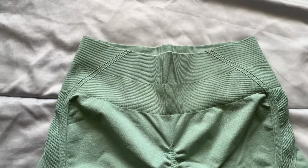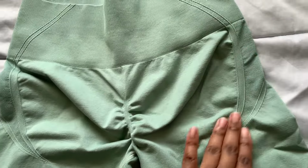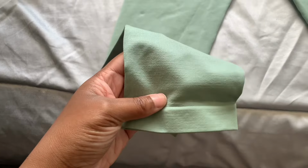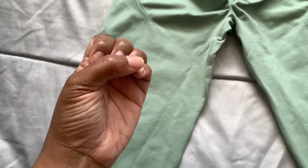One of my favorite things about these particular leggings is that they really accentuate the butt part. You see the scrunching here. This part goes under your butt. It's like a nice cuff. They look small, but they have a really good stretch to it. And I really also like the material. Excuse my nails, I really need to do something about that.